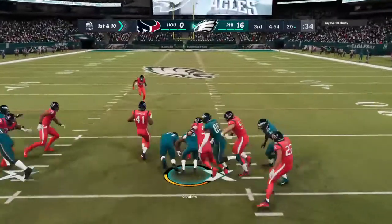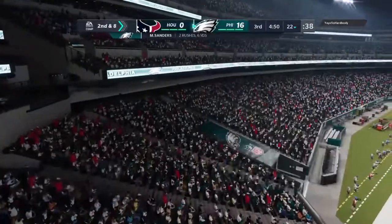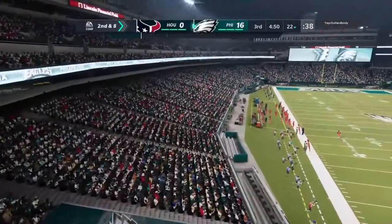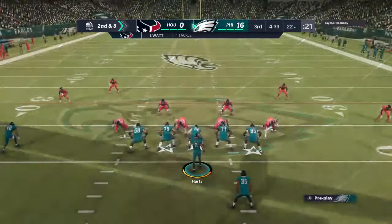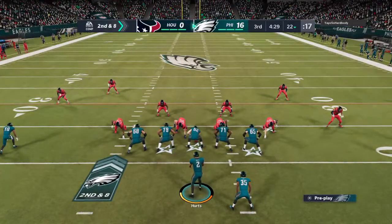Second half will start with a run by Sanders. And he is brought down at the 22 after a gain of 2, and it brings up 2nd down. And this is why aggressive defensive coordinators love to blitz. It wreaks havoc because they end up taking their attention to the blitzers, freed up the D lineman to make the play. From the 22, here's 2nd and 8.